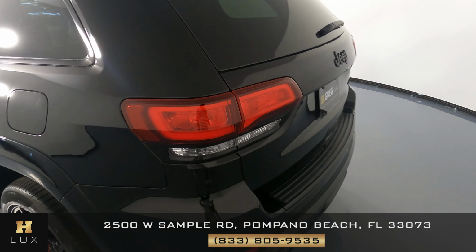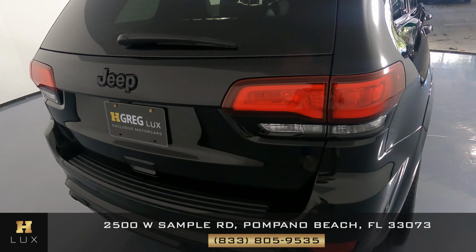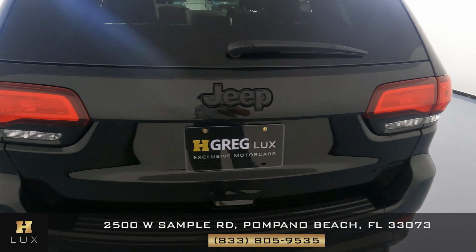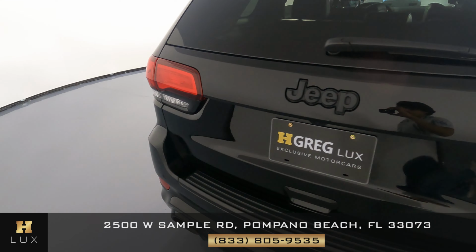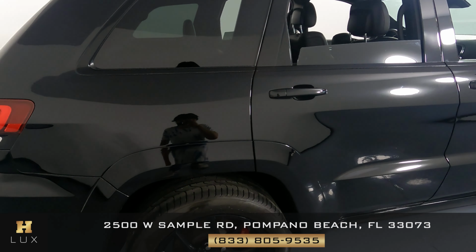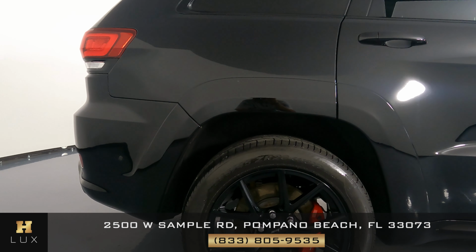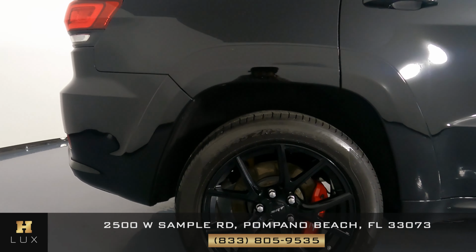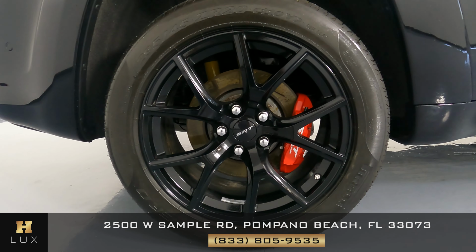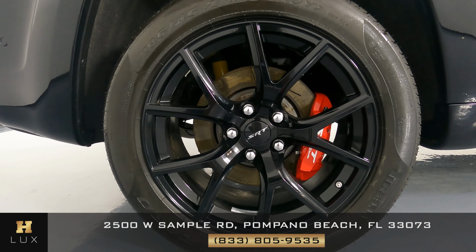Let's now move on to the back. Looking good. Once again, I'm not seeing any type of damage. Perfect. Let's now move on to the passenger side, starting right here with this fender. Looking good. What about the wheel? And just like the last two, this one is in perfect condition as well. I don't see any type of curb rash.